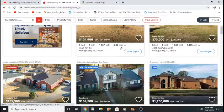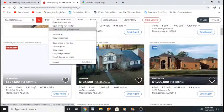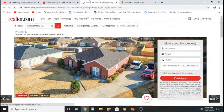We're going to look for... Oh, look at this one for $137. It's already sold. It's already contained. I don't want to look at it. The area is number one for me. Yeah, it's affordable. You know, it really is.